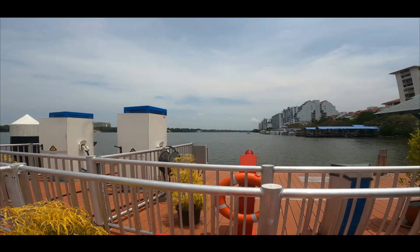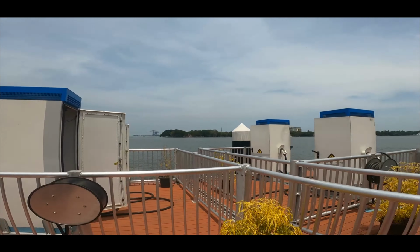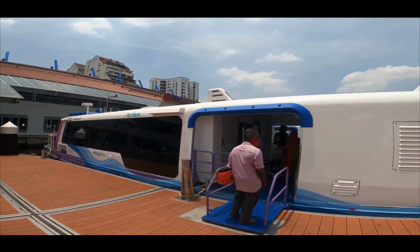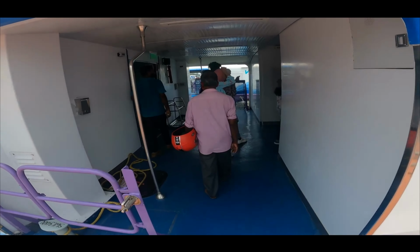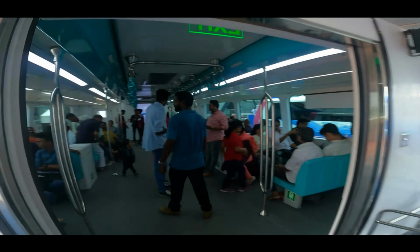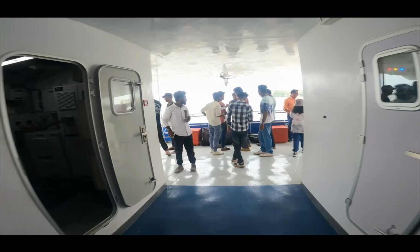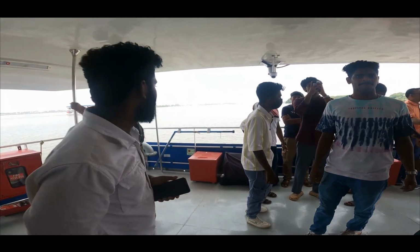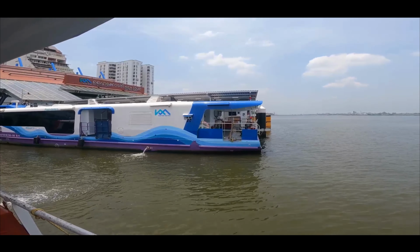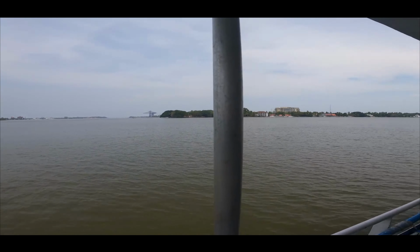This is the charging point of Kochi Water Metro. We can see the Kochi Water Metro is charging right now. The Kochi Water Metro runs on both electricity and diesel. So finally, we are entering the Kochi Water Metro and let's see the inside beauty of the Water Metro. Before entering, let's watch the backside of Kochi Water Metro. From here, we can see Fort Kochi, Mattancherry, Vypin, Bolgatty, etc. And from here we can see one of the beautiful water metros at another terminal. And let's watch the other view of the water metro.